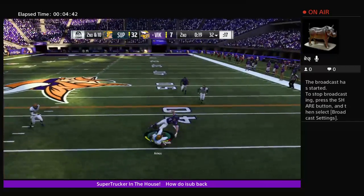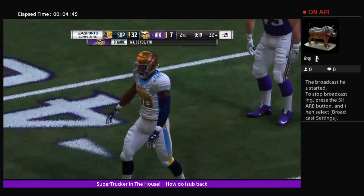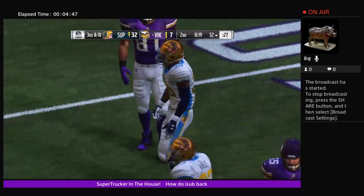They look lethargic, out of sync, and it shows on the scoreboard. Another throw on 2nd down, and this one incomplete as well.